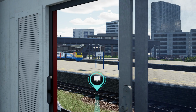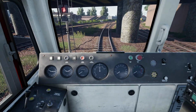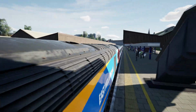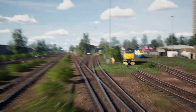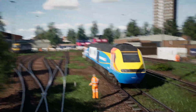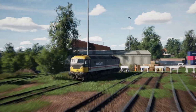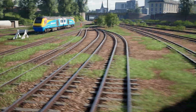Just waiting on the HST departing. So what we'll do, we'll get in the chime. And let's have a whiz around. So we've got some tractor action going on. Got some powered cars. And a NX-47.